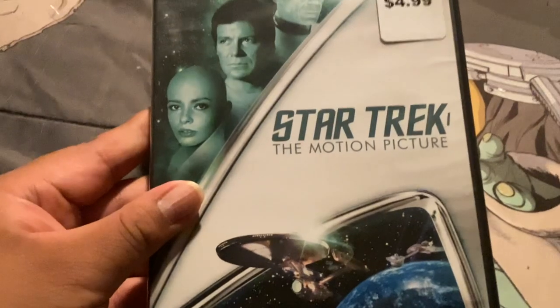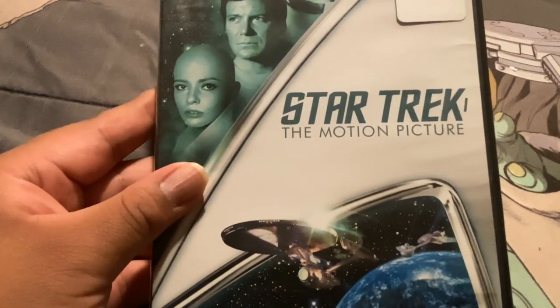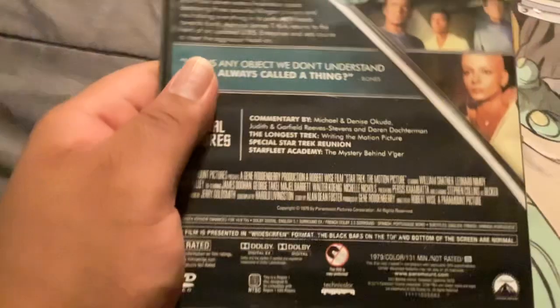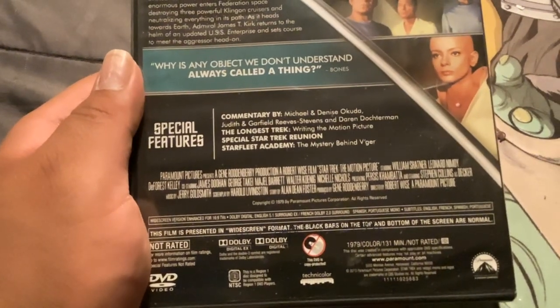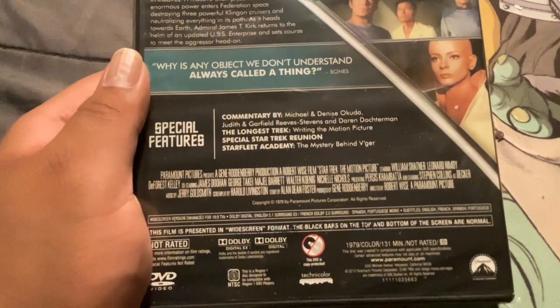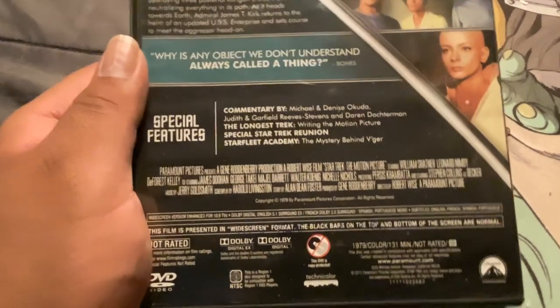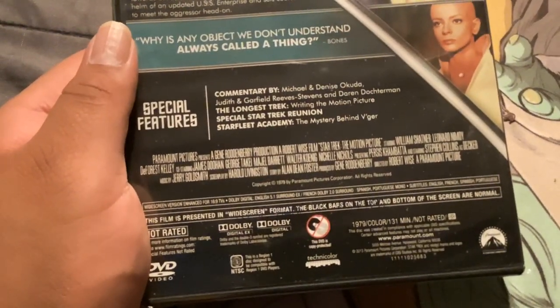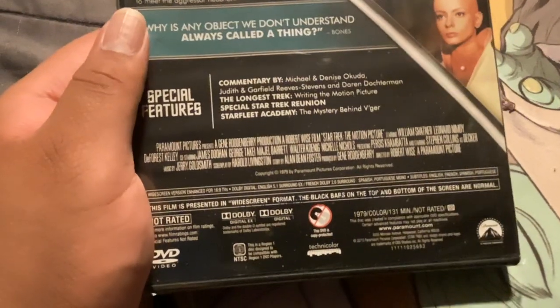So yeah. Start out with Star Trek: The Motion Picture. Here's the front, the spine, top, bottom, made by Paramount, and Paramount logo and DVD logo. So yeah, here's the back, includes 1979. So yeah, Star Trek, I'm not a huge fan, I like Star Wars more. Maybe just one Star Trek one. Let me open this up.